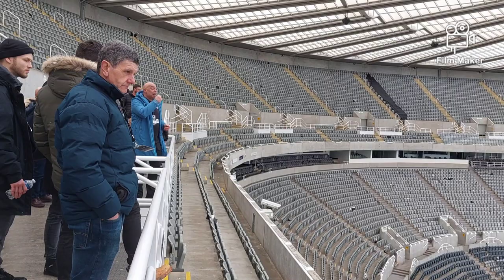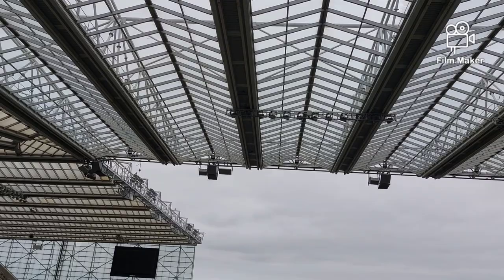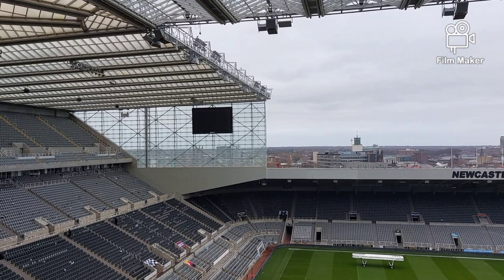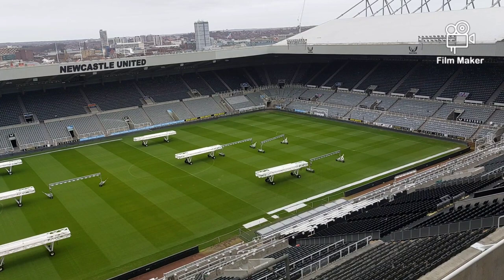The pitch is 105 by 68. As I say, this can't be a roof up right out. We are a city centre ground as well, so even in the summer, we don't get much sun in here. Hence, you see all the light rigs. They are all from Holland. As is the grass, we import the Dutch ryegrass seed, which is a very strong, very fast growing seed. The pitch is 10% hybrid, it's 10% plastic.